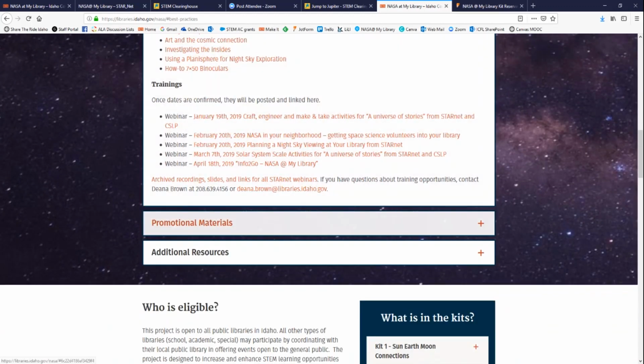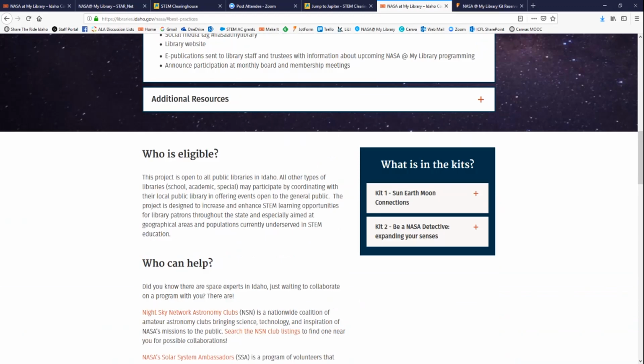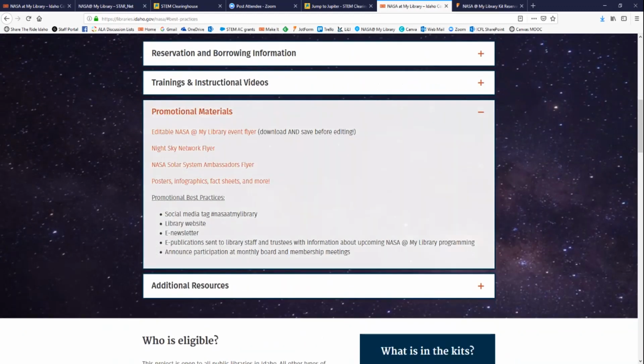The next box I've got on here is promotional materials. And I know that coming up with flyers and posters is something that a number of libraries, if you're a solo librarian and you're only working 20 hours a week, you just might not have the time to be able to create. So what I've done here is I've put up some of the flyers that are available to you that relate to space science.